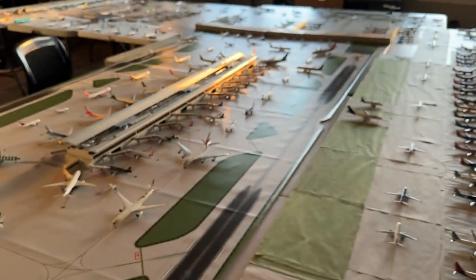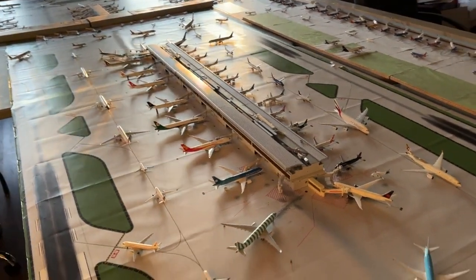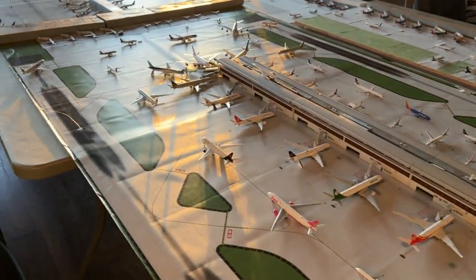So I really hope each and every one of you enjoyed this Great Plains update. As you can tell, quite an array of routes, destinations, and aircraft. So glad to get a nice rotation there, and hopefully there'll be progress by the next update.